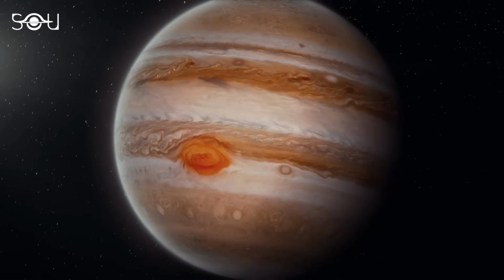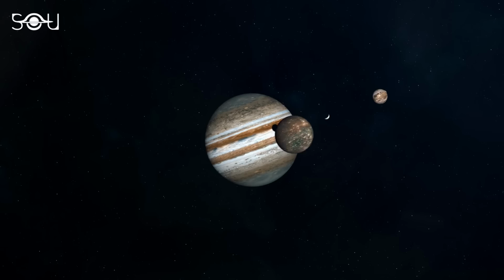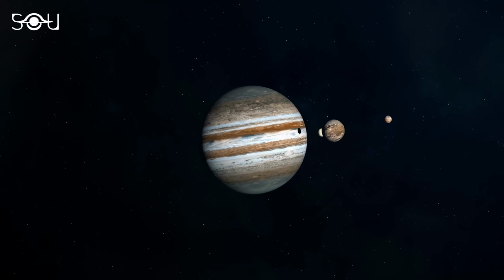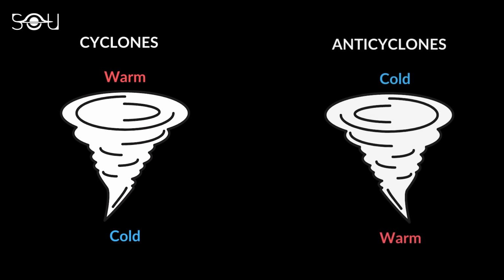The Great Red Spot is actually an anticyclone raging on Jupiter. The planet is home to several similar cyclones and anticyclones. The new results show that the cyclones are warmer on top, with lower atmospheric densities, while they are colder at the bottom, with higher densities. In contrast, anticyclones, which rotate in the opposite direction, are colder at the top, but warmer at the bottom.